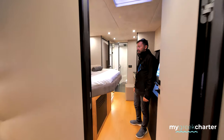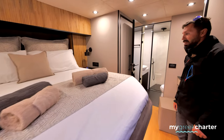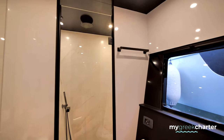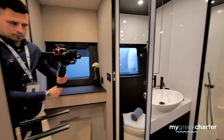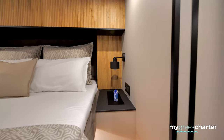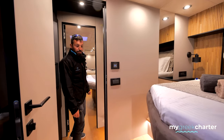Here is a VIP cabin. Also very big with a big storage. All cabins, all beds near have a magnetic changer. Big storage under the bed.